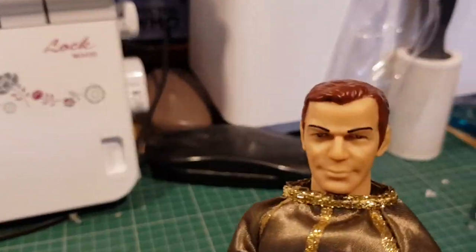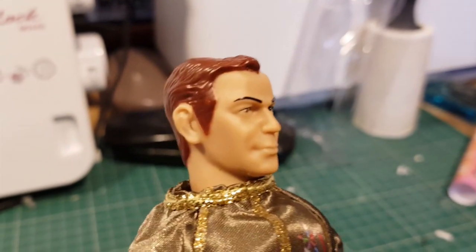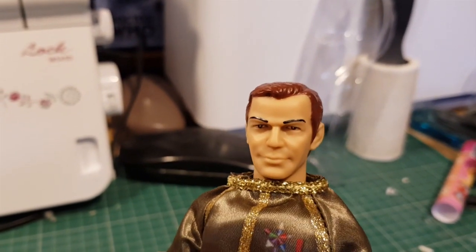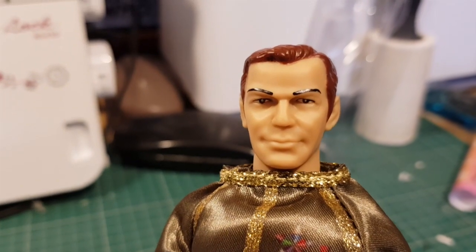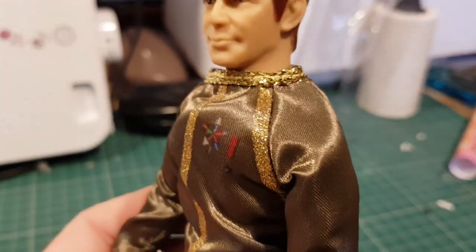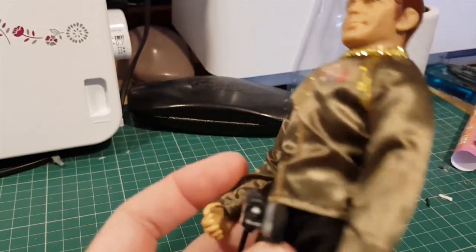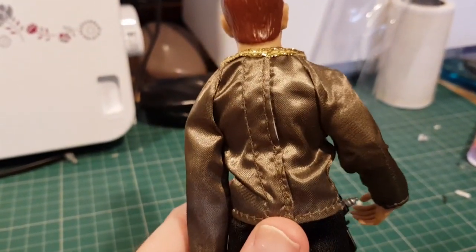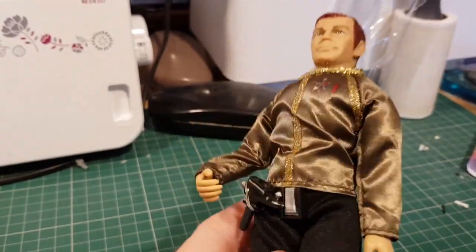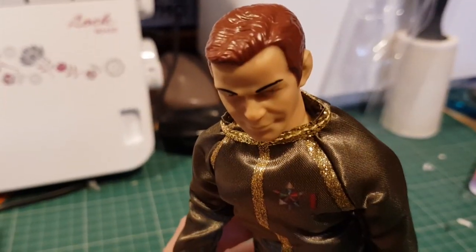So the first thing to notice is his hair colour is much better than the one you get from the Trouble with Tribbles, which is almost orange hair. It's not quite as sort of blondie brown as it should be. His eyebrows are better, they're not right up his head, and he hasn't got that huge divot in his head. The uniform is really nice. It's a sort of satiny material. It fits better than the normal yellow sort of classic Star Trek top does, except for the collar. The collar is awful. Look how wide it is.